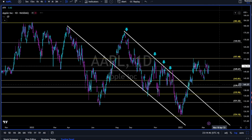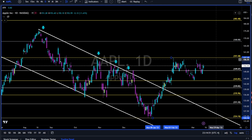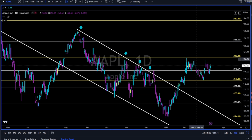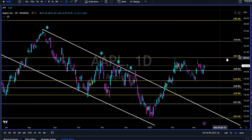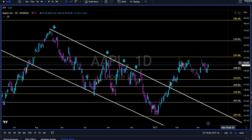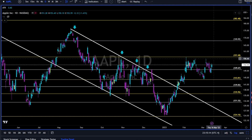For Apple, trying to bounce, 150 is holding, but we need a break above 158. As long as this 158 will hold as a strong resistance, this double top, multi-top scenario is still in play. So 158, a weekly close will be preferred above this 158. Then we might go retest this one here, 164 and 168.